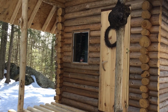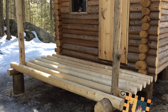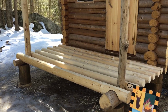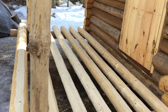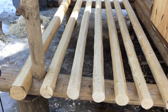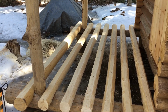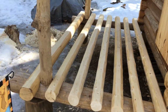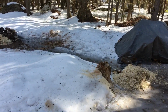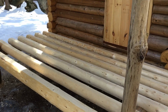Made that door. These are my joists for my deck. Either today or tomorrow I'll be milling up some lumber here. I got some logs ready for that. But I'll show you inside real quick. I'll have stairs coming up in the front onto the deck.